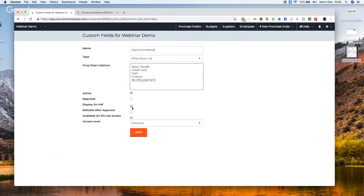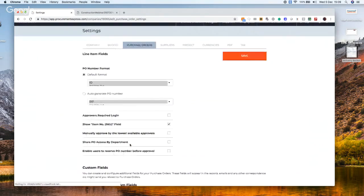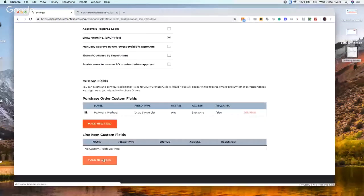Right. So we're not going to put it on the actual purchase order that gets created because it's internal only. So we leave that, and we're just going to save that. That's going to be available to us when we're creating a purchase. And let's create a line item custom field so you can see the difference. For this one, we'll make it expected delivery date, and we'll choose a date range.